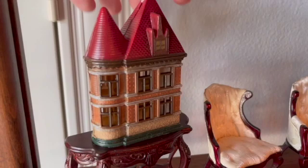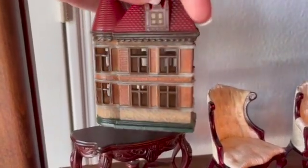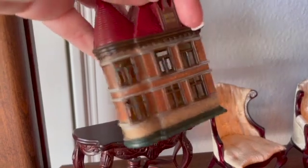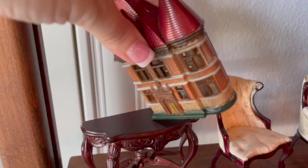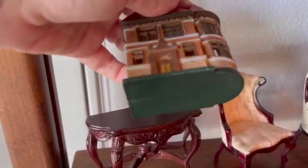So this is a plastic house here. I don't know who made this. I picked up a couple of these at some antique store that I was at, but what I really love is the table that they're on, which I don't have a name for, but there are little tiny casters on that.